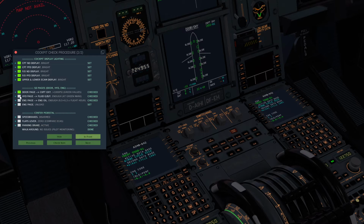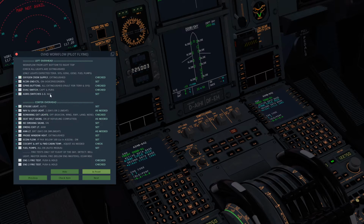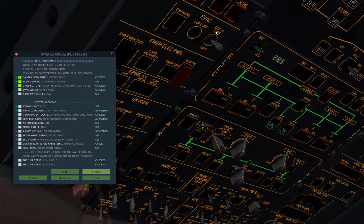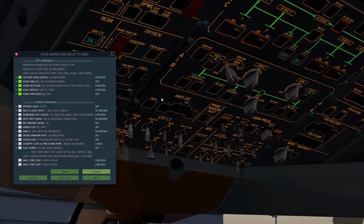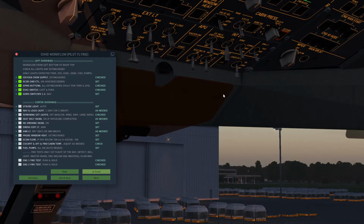Alright, hydraulics, and we tested engine, yes. Speed brakes, parking brakes active. Walk around, we're not going to do that. Oxygen, evac switches. It's for captain and purser. That's fine. ADIRS, we already did that. Strobe light. Set this to auto. Nav for one, because we're going to fly in daylight.